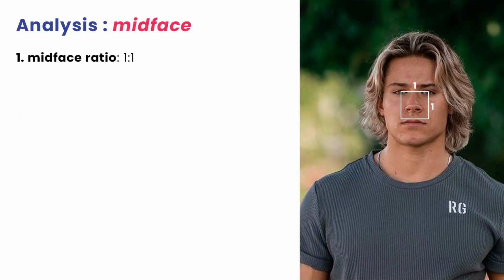Moving over to the midface, the ratio is 1:1, which indicates a compact midface with compact features. An ideal midface is 1:1, and we measure that by dividing the distance from pupil to pupil by the distance from the pupil to the upper lip. Another thing I measured for curiosity's sake is facial width to height ratio. And it's quite high, at around 1.96, which indicates again a masculine and aggressive midface.